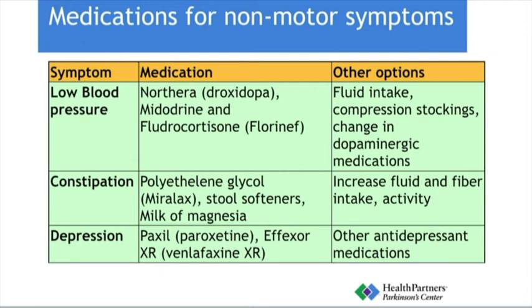So we talked about the motor symptoms and medication for motor symptoms. I did want to spend some time talking about non-motor symptoms because, again, they can be very disabling, and we do have some medications and some things that we can do to help. So one is low blood pressure, or something called orthostatic hypotension. So you stand up, your blood pressure drops, you get dizzy. A lot of people fall. Some people don't even feel dizzy, but they still fall because their blood pressure drops.